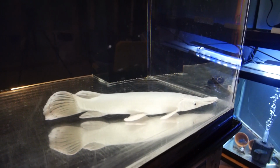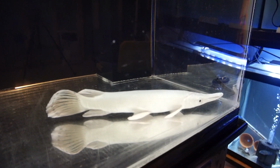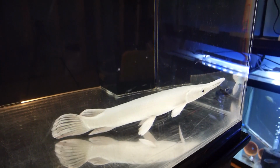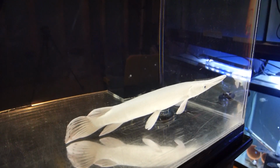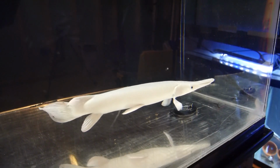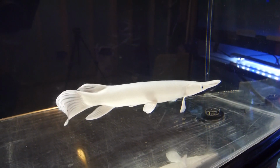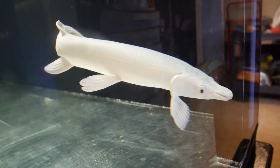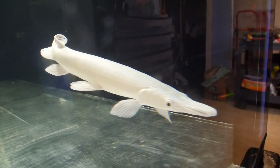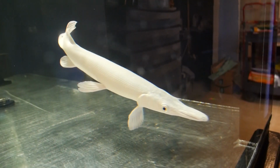So for now, at 14 inches, I figure I'll wait till he gets a little bit bigger to put him in the 1100. Long term, my goal would be to put him in the 1100 at some point, or possibly in the new 1500 that I plan on building. So he is still a little bit skittish, but he's new to the tank. I just got him yesterday afternoon, so he's only been in here about a day.